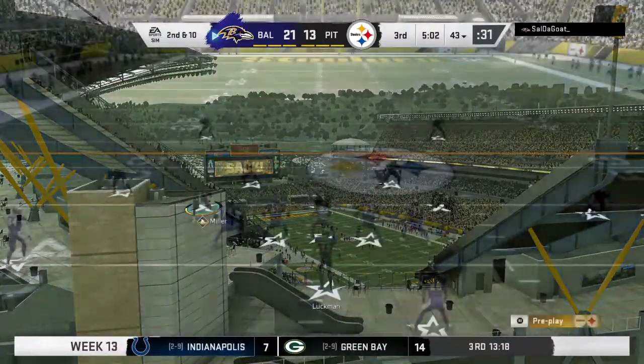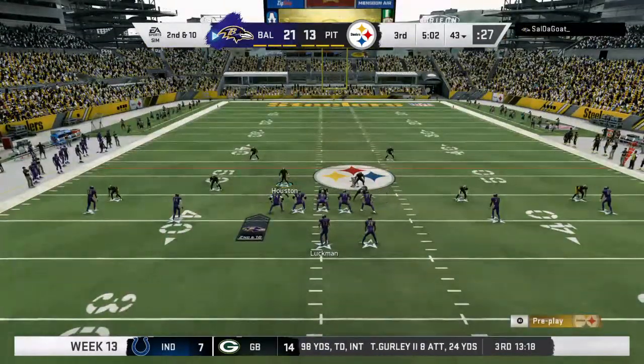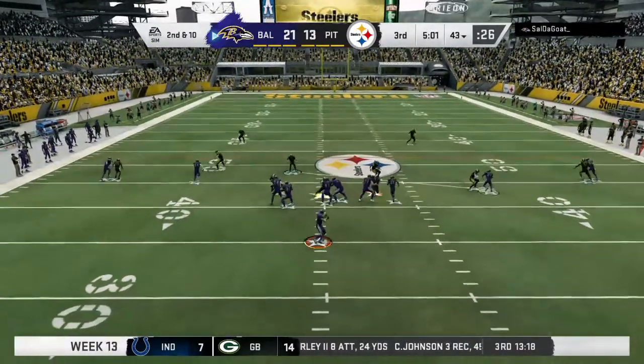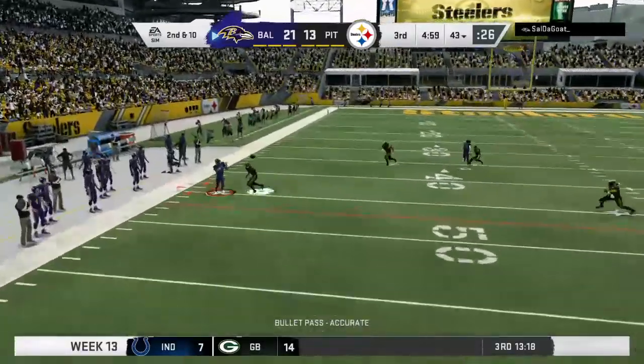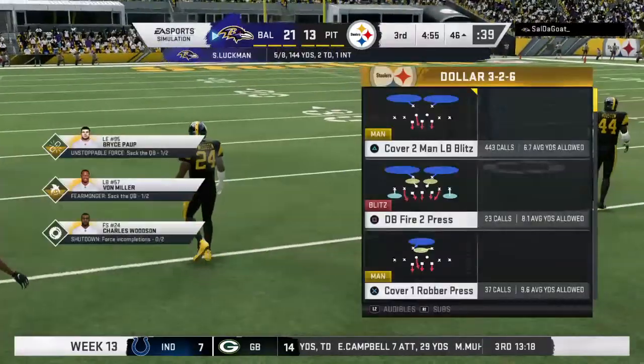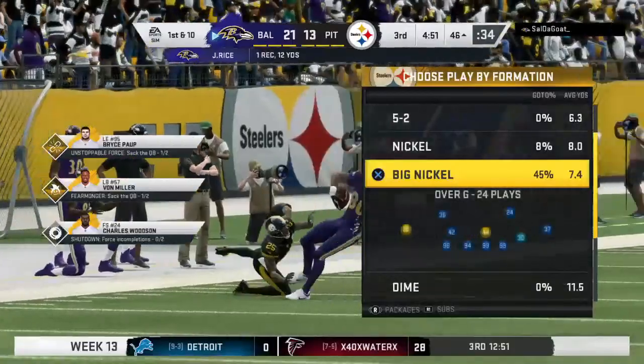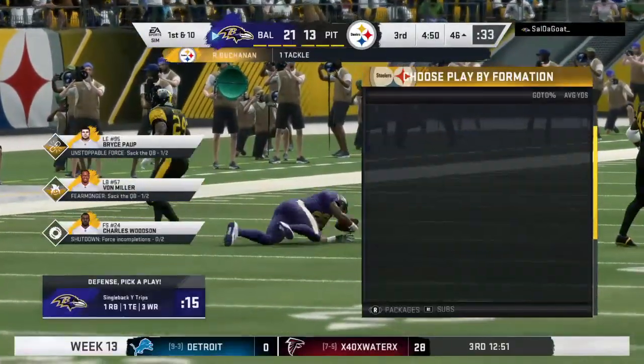Falls incomplete. So second down, still 10 yards to go. Ball on the 43. Second and 10. That'll be caught by Rice, and he'll be taken down, but not before he gets into enemy territory. 12 yards to pick up there. Good for a Raven first.